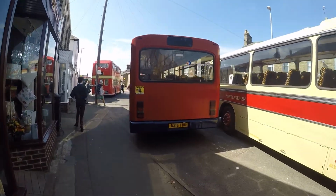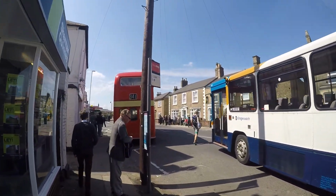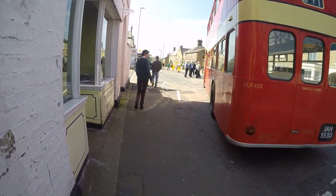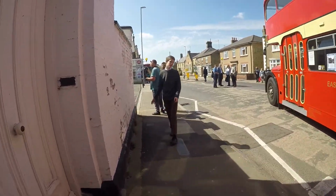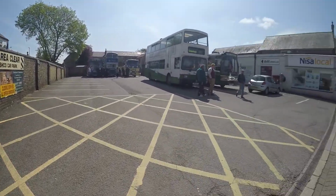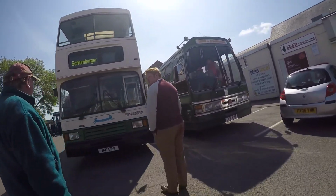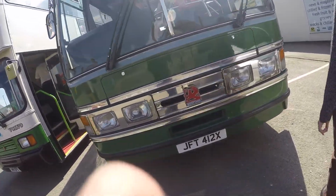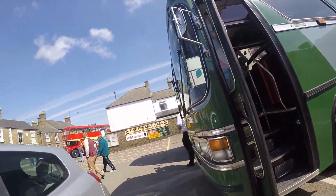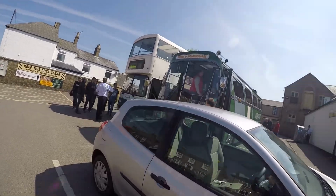Yes, I want to get a rose. I'm going to take a still of that later. I like that one. Let's go. It's quite ironically next to the Stagecoach bus stop. Yeah, we're coming. There's someone taking a photo. Let's go and look at the ones in here. Here's the Schlumberger one, the Volvo. Let me try and get a shot at one. I don't know if you can see this, the screen's just gone completely black.